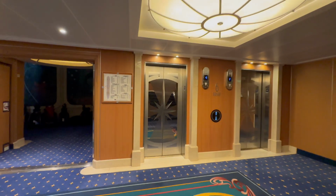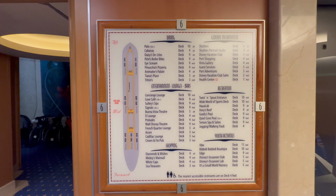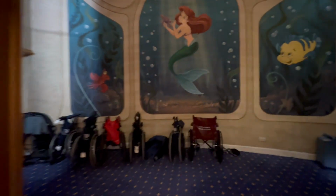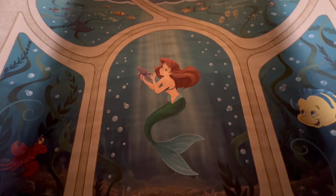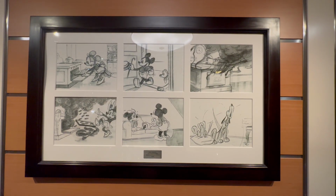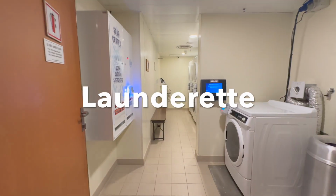We have both of our staterooms on Deck 6 midship, and it was a great location. Deck 6 has staterooms and 1 laundrette. There are only 3 decks on Disney Wonder with laundrette, Decks 2, Deck 6, and 7. And they are all located midship, with Deck 2 being on the port side of the ship and Deck 6 and 7 on the starboard side of the ship. And this is the laundrette, just few staterooms away from ours.